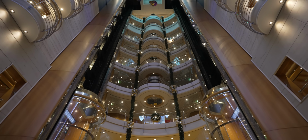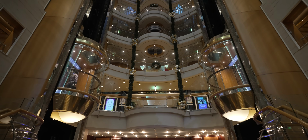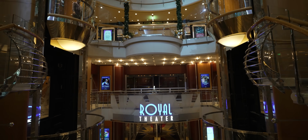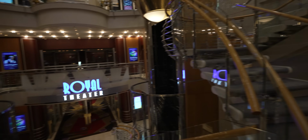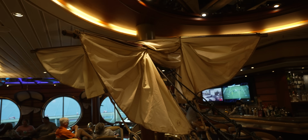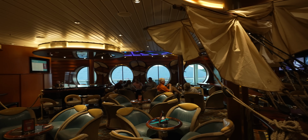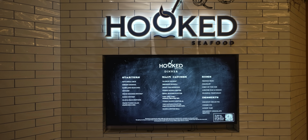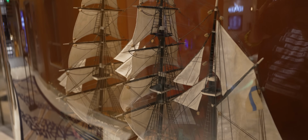So we're back inside, and right there is the Star Lounge where we had our muster station. Below that is the Royal Theater. And right behind us is the Schooner Bar. Yeah, and even right behind that is where the casino is. Casino, and right next to us is Hooked, which we didn't try last time. Did you know a schooner is a sailboat?